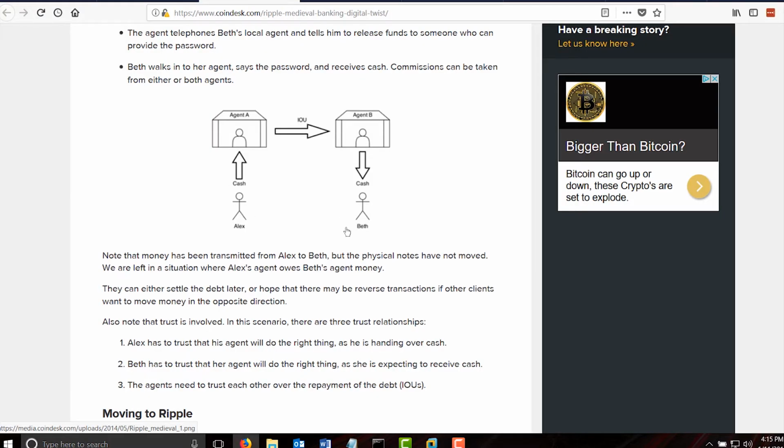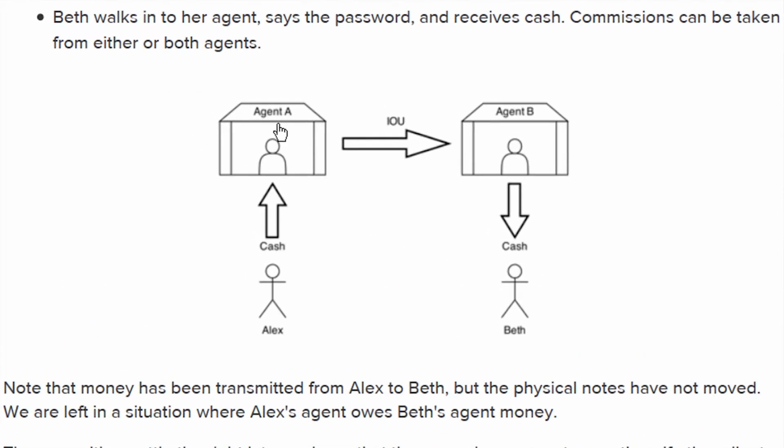So back to our example. Alex goes to his agent and gives the agent cash. Agent A calls Agent B and says, hey, I've got the cash. And Agent B gives the cash to Beth, so she's got it instantly. In this example, no actual cash has changed hands between Agent A and Agent B.